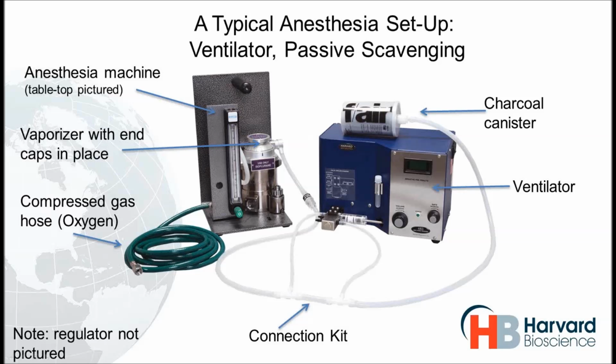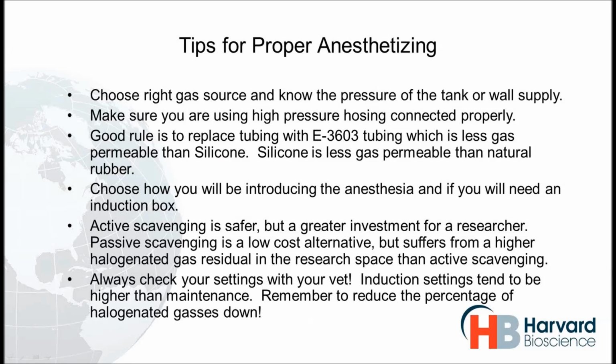You have your compressed gas hose, your anesthesia machine, your vaporizer, your ventilator, and then finally your scavenging system. And in this picture we have an F-air canister, so you can get a sense for how that hooks up. Harvard Apparatus does provide the connection kits. So any ventilator that you have that works on a positive pressure system that does not need a gas source needs a connection kit, and it just helps balance your system.